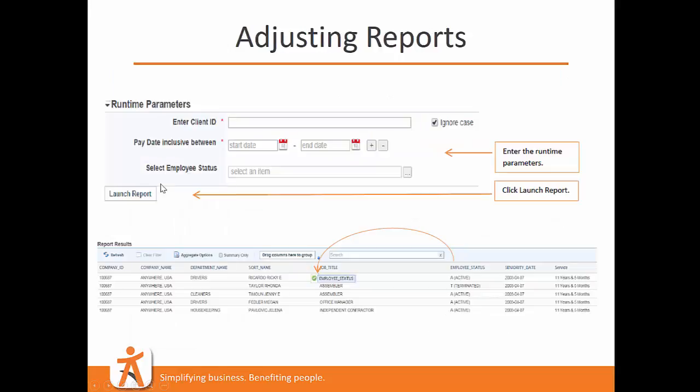Taking a deep dive into what the report criteria look like, anything required for you to make a selection will be at the top. It will vary based on what report you are choosing, but it does help you slim down the results that you're looking for. The report sample will show at the bottom, and you would launch the report in order to get the full data set of what you're looking for.